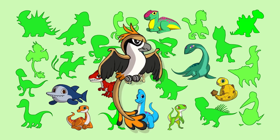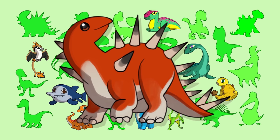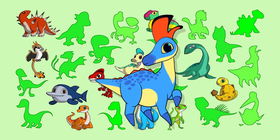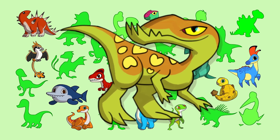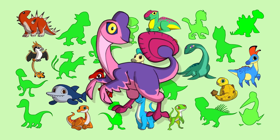J. A baby Jehalornis. K. Look, it's a baby Kentrosaurus. L. It's a baby Lembiosaurus. M. It's a baby Meshiachosaurus. N. It's a baby Nomingia.